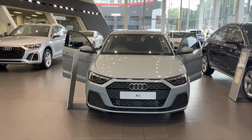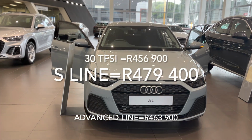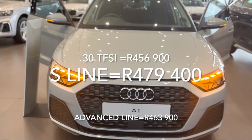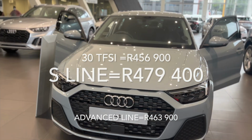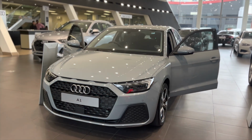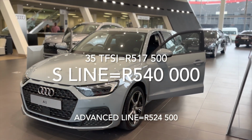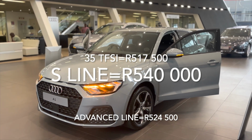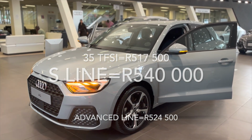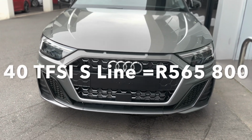Let's now look at the pricing of this car. The standard 30 TFSI starts from 456,900. The advanced line starts from 463,900 and the S line starts from 479,400. The standard 35 TFSI starts from 517,500. The advanced line will cost you 524,500 and the S line will cost you 540,000. Topping the range is the 40 TFSI S line, and this starts from 565,800.